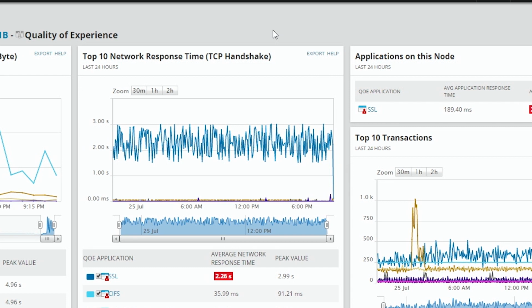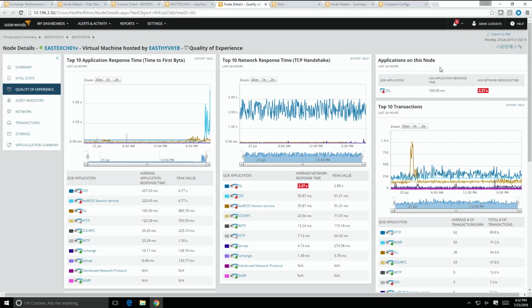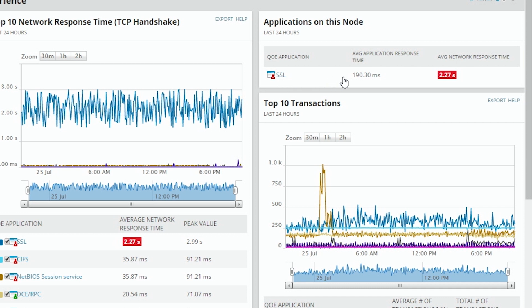Network response time, TCP handshake. This is where we would look for, is it actually the network that's causing problems? Right. We've got a bit of an outlier here, right? SSL. So we're going to drill in and take a look at our network response time. We want to understand, is this a network issue? Now, the applications on this node are showing that the SSL QoE application has an average response time of 190 milliseconds. Something's obviously gone terribly wrong because our network response time is 2.2 seconds. So now we need to go figure out what's gone wrong on our network.